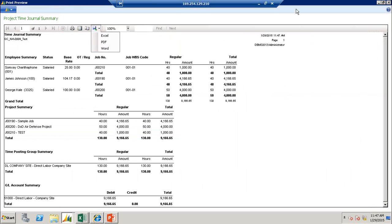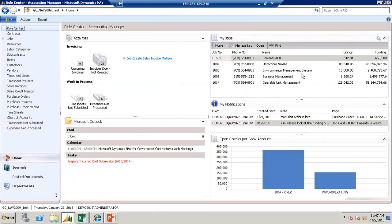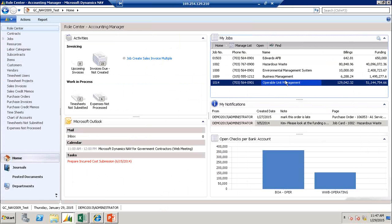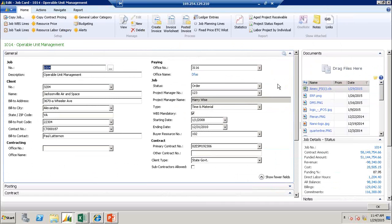So Excel, PDF, and Word are all available as exports of reports. We're going to show you right now the whole concept of generating invoices inside the system. So now that I've entered all that data, I think what you're seeing is the process is really streamlined from an overall functional perspective. So everything nicely tied together.